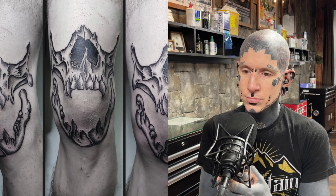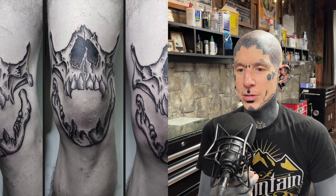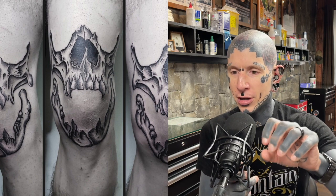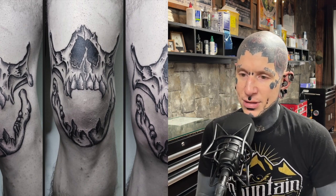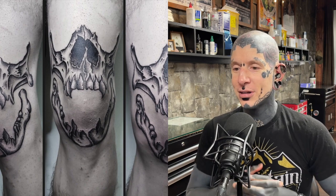But I mean, black that out. That's what I would do. You definitely need to black that out. It would just pop out the contrast so much more. It would punch out the whole skull way more to have solid black in there. 100%. So that would be my recommendation. I'm envious. I want this. This is super cool. I wish I had another knee to do this on.